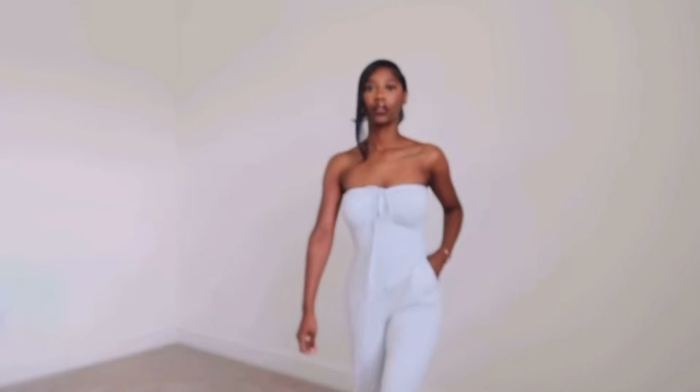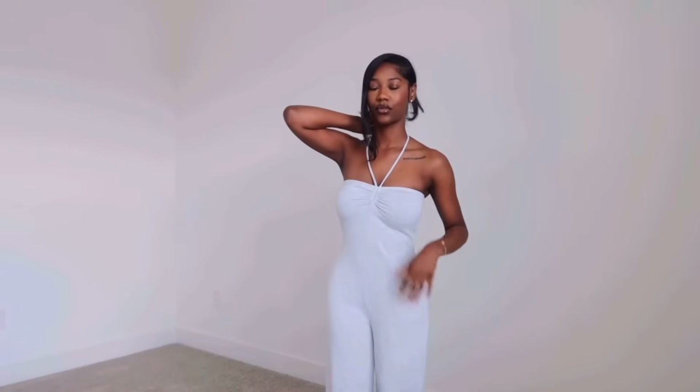So yeah, first little thing is this little jumpsuit, super cute, and I love the pockets. And I was just about to forget, you can actually tie this up. Hopefully I didn't get my lip gloss on that. You can tie this around your neck like this, but I decided to wear mine just tied up as a tube top because I like it better that way, and I feel like it's cuter like that.